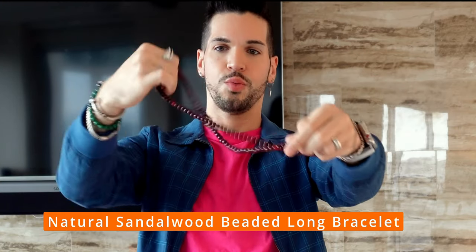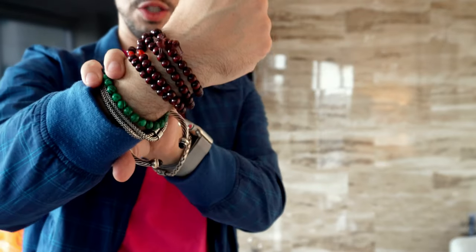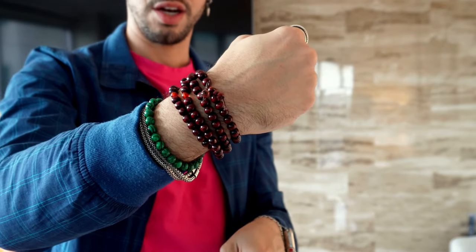And the way you're supposed to wear it is you kind of twist it a few times and it creates a layer look. So it looks like you have several ones, but you're not. Isn't that cool? I think it's really hot. I think that's neat. Love that.